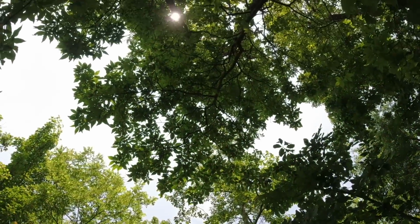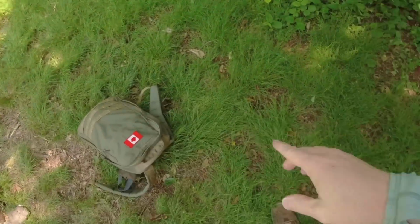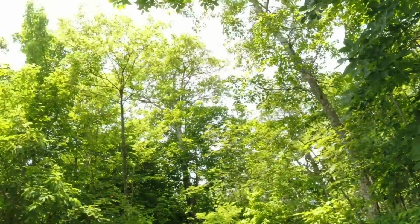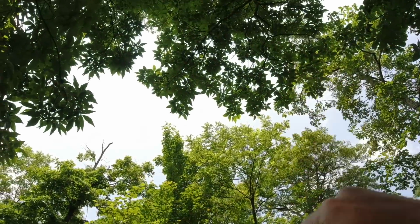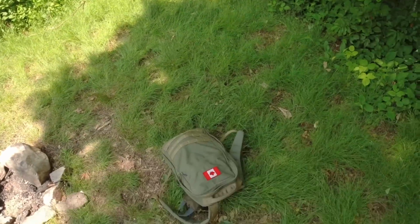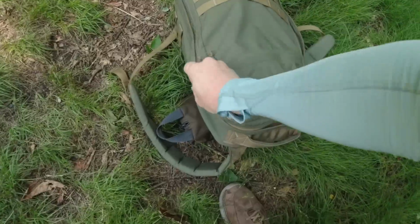Okay, I see what I'm working with here. So what I'll do is set up my little chair over in here, maybe over this way. I'll put my antenna up here in that tree. How can you watch all this? Let's see. I'll go ahead and show the antenna deployment.